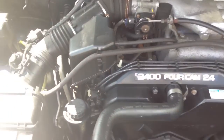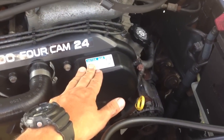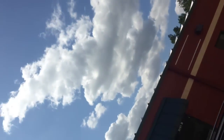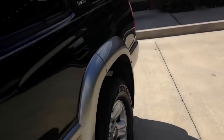And I do want to point out to you that we did open up the timing cover, and the timing belt definitely is in incredible condition, so it has been replaced. And I'm sure, obviously, they did the water pump as well. So that's been taken care of. It also has a brand new radiator, which we do have the records for, along with many other services. This vehicle has been very well serviced.